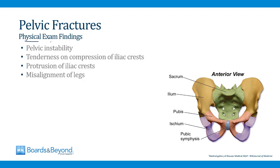Some of the physical exam findings that suggest a pelvic fracture are shown in this slide. First of all, if you press against the iliac crest, you can identify pelvic instability when there is a fracture. There can also be tenderness on compression of the iliac crest. In some cases, one of the crests will be protruding, sometimes through the skin, and you can also see misalignment of the legs if there is a pelvic fracture.